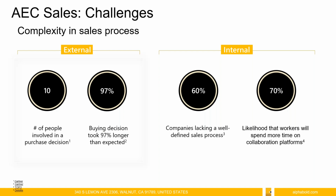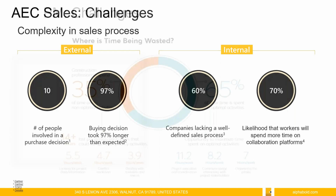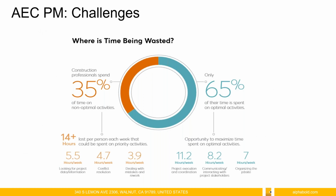We don't have a system that could have that defined process, that could manage collaboration between the sales team, the estimation team, the project management team, the operations team and the accounting team. So we have all of these disjointed systems that add to this lack of a process-oriented system. And the likelihood that workers will spend more time on collaboration because these tools are not talking to each other, they have their own silos, is 70%. Those are the huge factors of why we need a robust system on the sales side that would integrate with other modules as well.